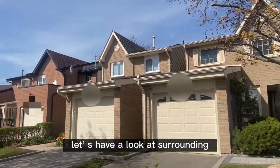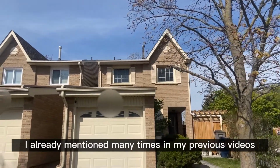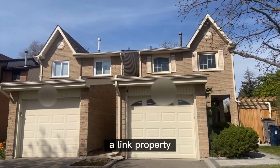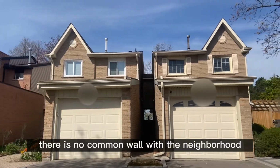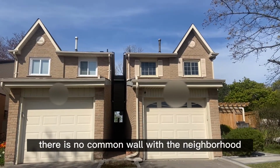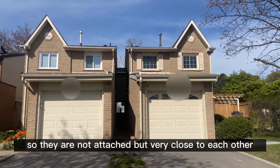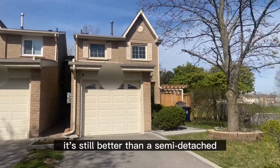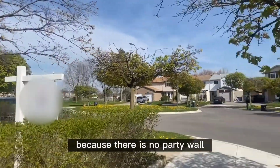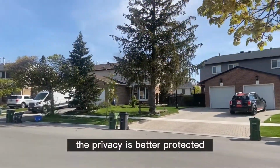Let's have a look at the surrounding. I already mentioned many times in my previous videos, a linked property on the surface looks like a detached home. There is no common wall with the neighbor, but they share the same foundation, so they are not attached but very close to each other. It's still better than a semi-detached because there is no party wall. The privacy is better protected.